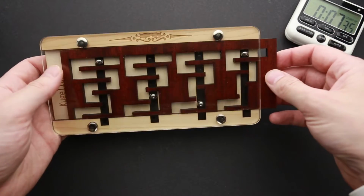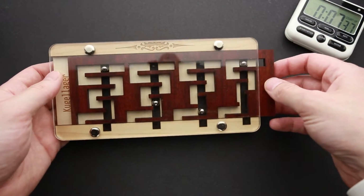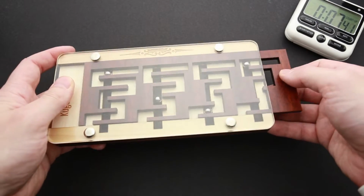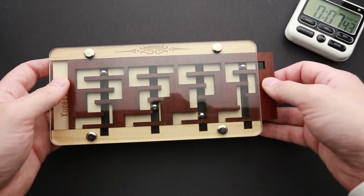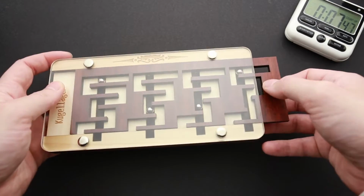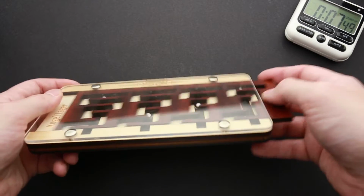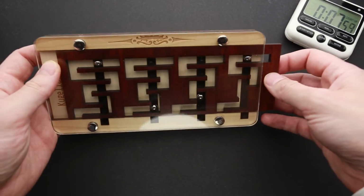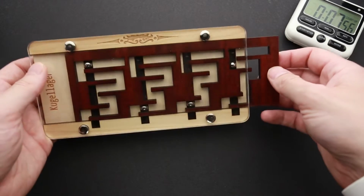Okay, looks like it, but now I'm stuck again. What is next? Probably the second ball supposed to go up or something. The third down. Yeah, like this. Okay.